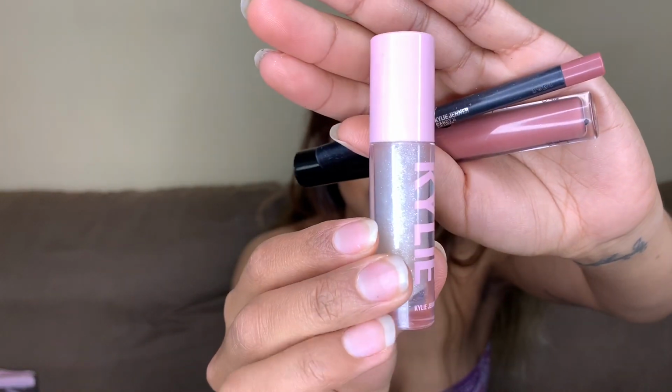I also have her lip gloss, which is this one. And this one is called Always Shining. So this lip gloss is also really cute. When you want to keep it natural or just kind of simple, this is a really cute touch to add to your makeup whenever you don't want to put lipstick on, but you don't want to not wear anything on your lips. This is really good.